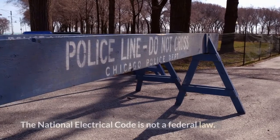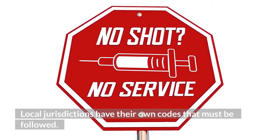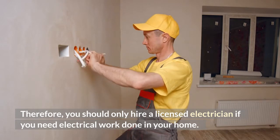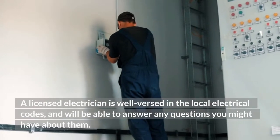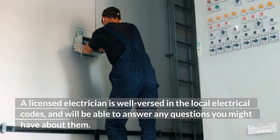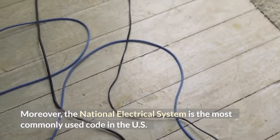The National Electrical Code is not a federal law. Local jurisdictions have their own codes that must be followed. Therefore, you should only hire a licensed electrician if you need electrical work done in your home. A licensed electrician is well versed in the local electrical codes, and will be able to answer any questions you might have about them. Moreover, the National Electrical System is the most commonly used code in the U.S.